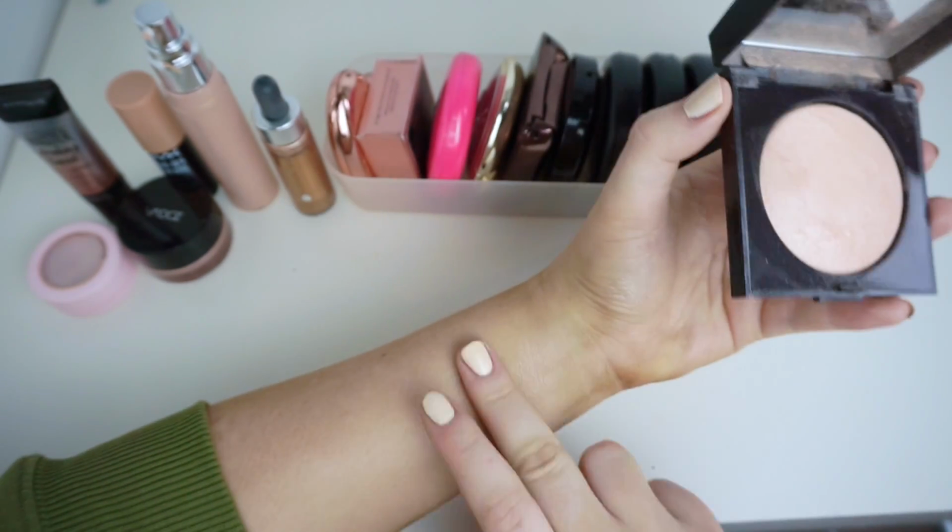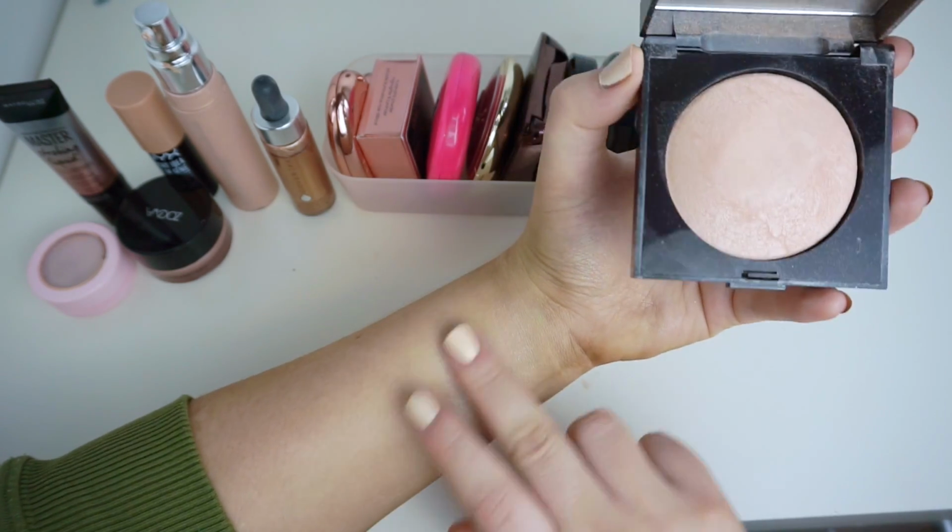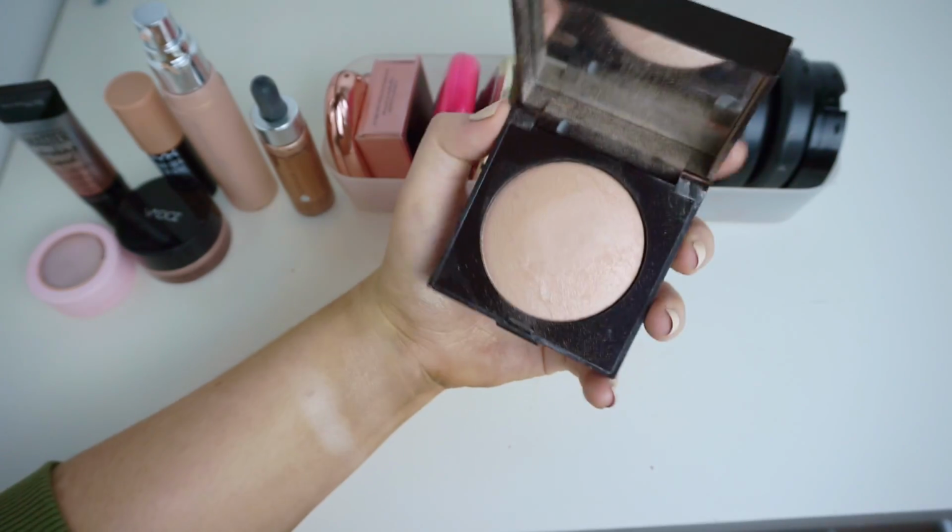I just haven't used it that much, but it is a really pretty natural highlighter, as you can see. So I'm going to keep it. For sure, I'm going to keep it.